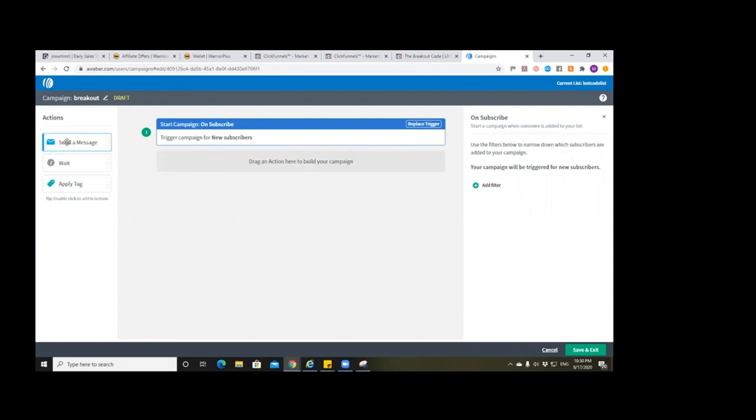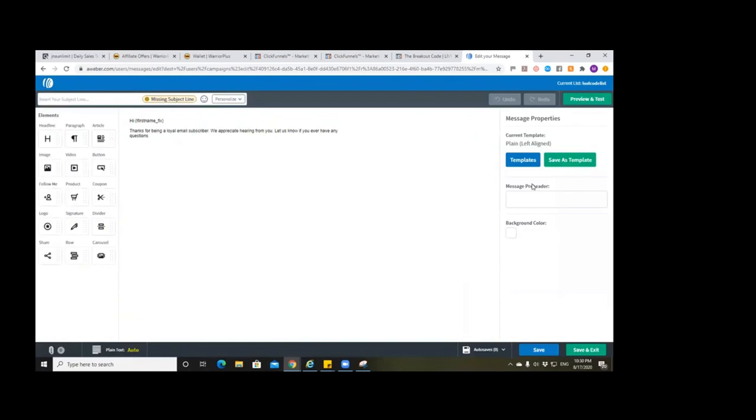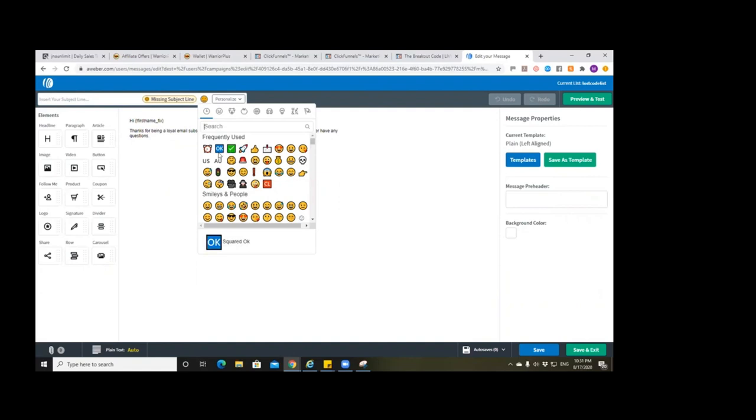Sent straight away. All right, so you want to create a message. And then you want to go drag and drop. Sometimes I like to use emojis because it gets their attention. Nice, something green and bright. So this one's always a good one.